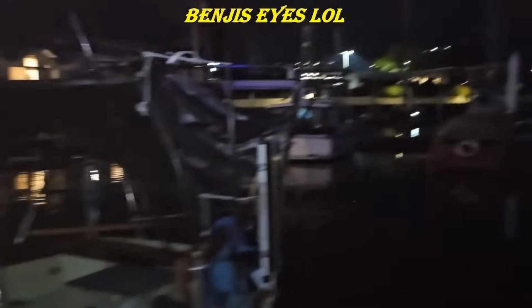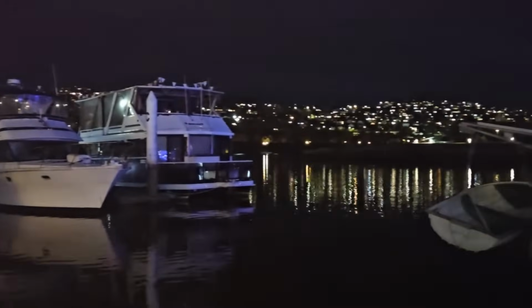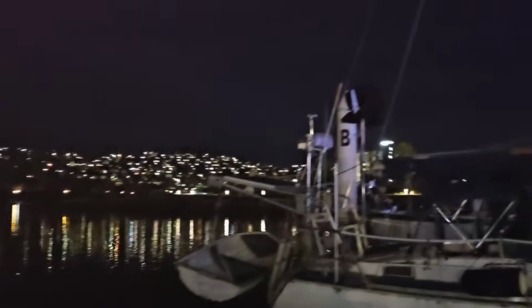Just after that walk, as we come walking back to the boat, about to climb back on. Yeah, things you see when you go out and take the dog for a walk after you've done a good day at work. Look at that. Just got to say, the scenery around here is spectacular at night. Look at that. Absolutely spectacular.